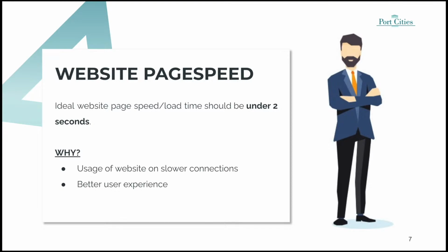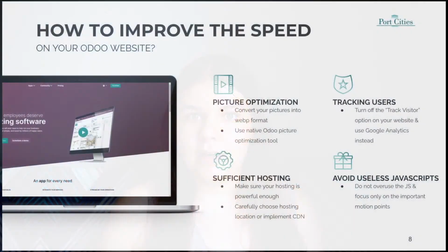And the second one, well, you definitely want to make sure that your bounce rate is as low as possible. Bounce rate is actually the amount of users who just come to your page and then they leave directly from there without even going to any other place in your website. Finally, let's look at how we can make your page speed as low as possible with Odoo.